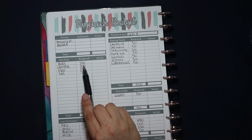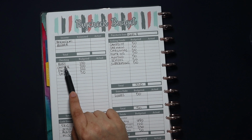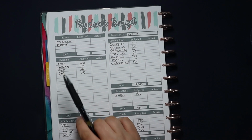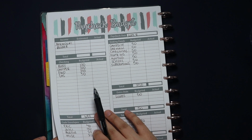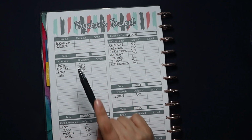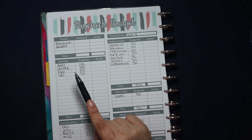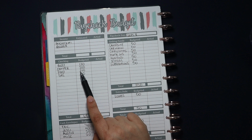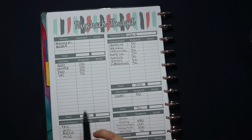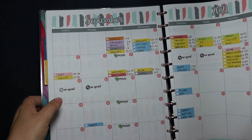So, starting out with the very first category here, which is Boost Mobile. I budgeted $130 for Boost. When I went in to pay that, I had a $10 credit to my account. I don't have any idea where that $10 credit came from, why I had it. I need to call Boost and find out, but the bill told me I only owed $120. So that is what I went ahead and paid.